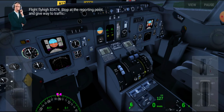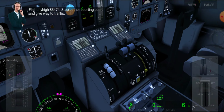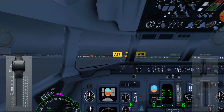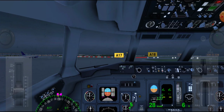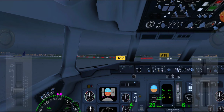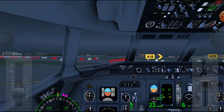I love this cockpit. I wish I knew all this stuff. I know the basic stuff like where the flaps are, where the brakes are. Anything else? Yeah, listen.